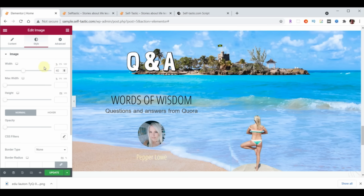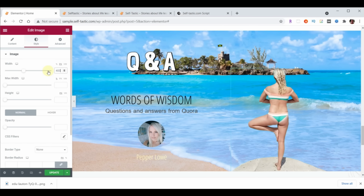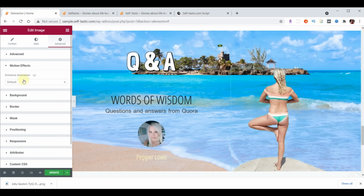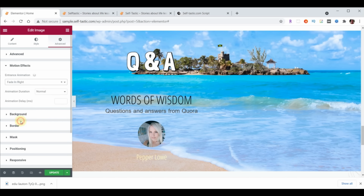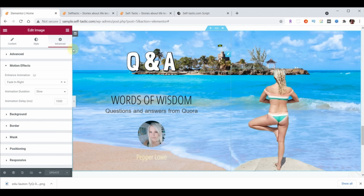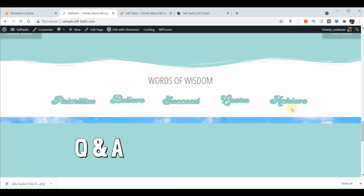That does not look right. The default was percentage. We wanted pixels. 400. See, it happens to me too. Murphy's Law. I hate that guy. We'll go into Advanced, Motion. We're going to fade in slowly from the right. And we're going to wait 1,000 milliseconds, 1 second to do that. We can hit Update. We'll come back to our page. We'll hit Reload. Look at that.